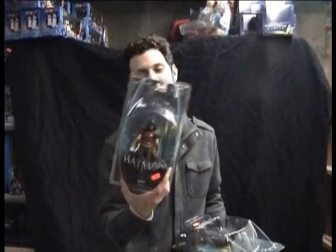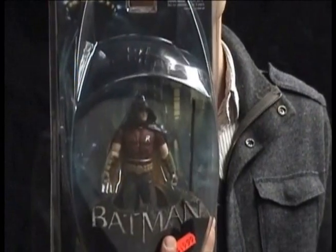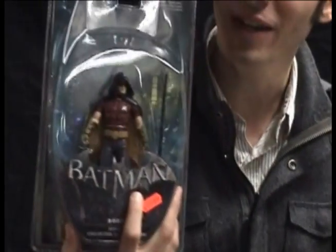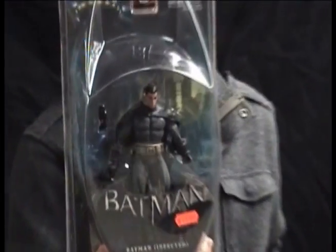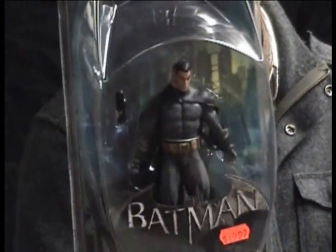Some Arkham City figures, baby. They're $19.99 a piece. This is the Robin figure, which I think is pretty rad. Not really, I don't know how I feel about the hood. We already got a lot of calls about this guy, so he's going to fly off the shelf. We got Batman. He's infected. Also not wearing the cowl, which I kind of dig. Kind of like the little face of Bruce.